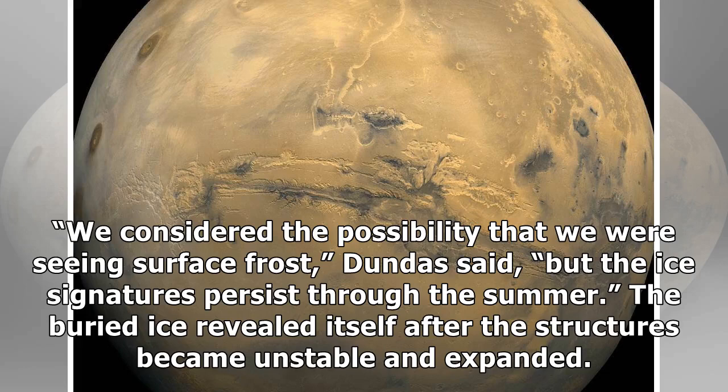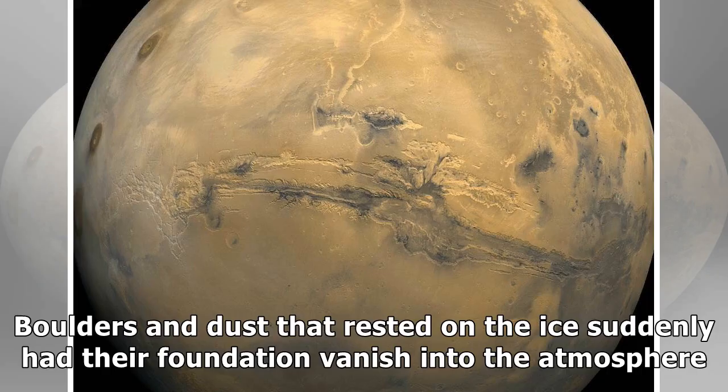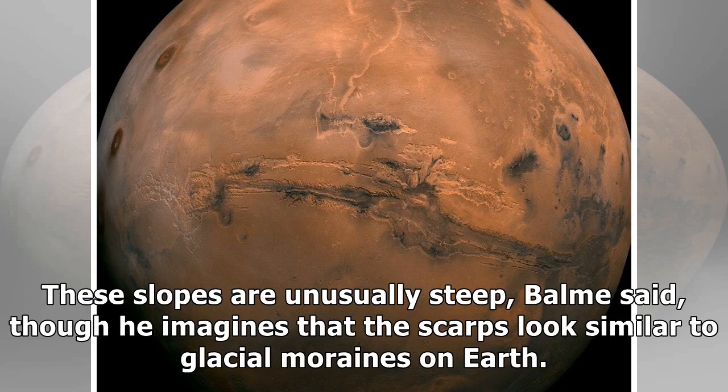The buried ice revealed itself after the structures became unstable and expanded. Those cliffs formed through a process called sublimation, in which exposed ice turned directly into water vapor. Boulders and dust that rested on the ice suddenly had their foundation vanish into the atmosphere. "These slopes are unusually steep," Baum said, though he imagines that the scarps look similar to glacial moraines on Earth.